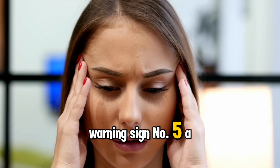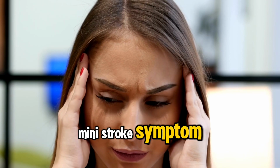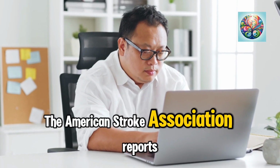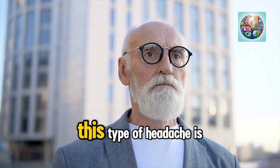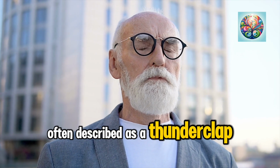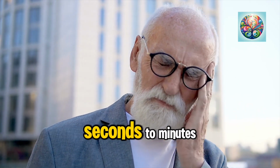Warning sign number 5. A sudden severe headache with no known cause can also be a mini stroke symptom. The American Stroke Association reports that 30% of TIA patients experience headaches. This type of headache is often described as a thunderclap headache. It comes on suddenly and reaches maximum intensity within seconds to minutes.